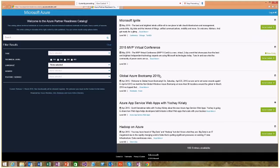Okay, so what I've got on the screen now is the URL for the tool. It's aka.ms/APRC, the Azure Partner Readiness Catalog. And when you click on that URL, you're going to be taken to a very simple site. This is the home page.